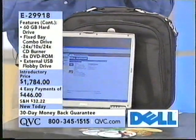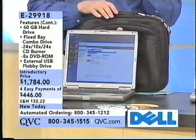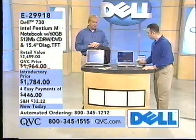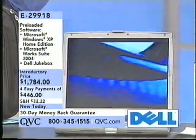Right. But what we're talking about here is value, and that means you get the case with it. You get 30+ software titles with it, by the way. You get 4 easy payments, which means there's no extra interest charged to your account. There's no restocking fees if you should choose to return it. That's a value right there. You also get a 3-year warranty. You also get a nice size hard drive and a lot of memory.